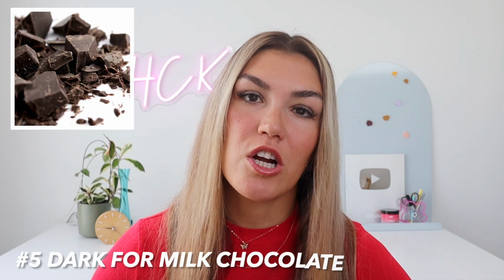Number 5, dark chocolate for milk chocolate. While milk chocolate is loaded with sugar, has a little bit of fat and basically no protein, and causes a big spike in blood sugar, dark chocolate, especially 75% and higher, has way less sugar and a bit more fat.